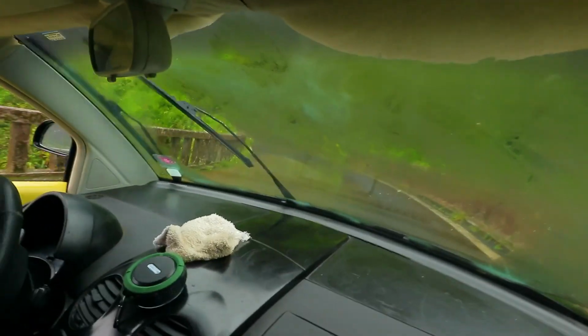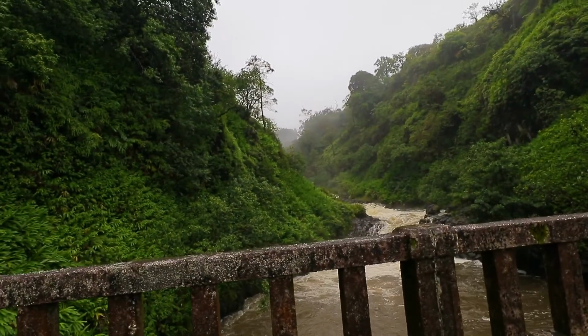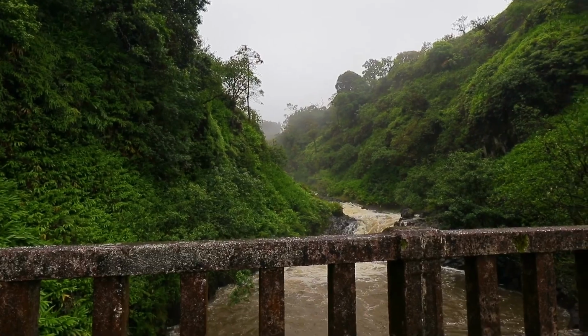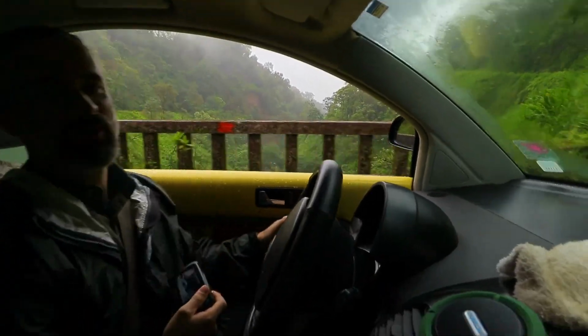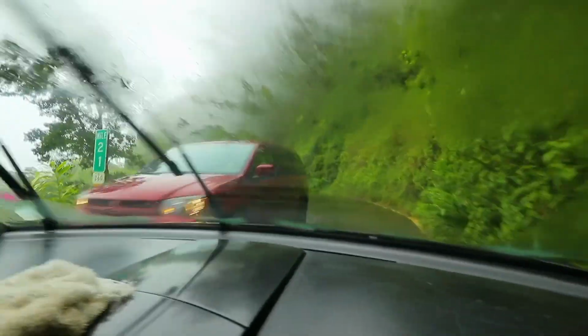Check that out. Oh, look at that river. Whoa! River right here. Wow. Oh my gosh. Whoa. We just parked in a lake. Whoa, that guy's not a smart driver.